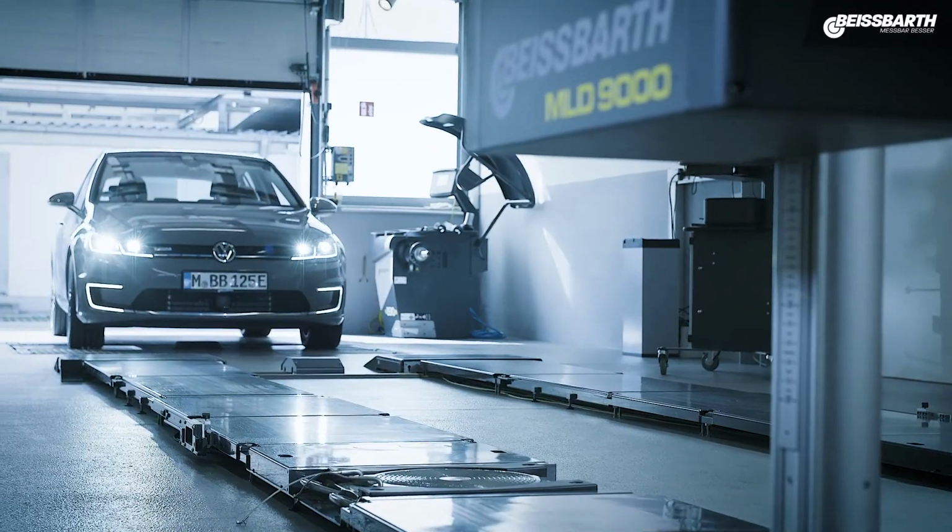Simple, universal, and smart. With the MLD, workshops are already fit for future guidelines.